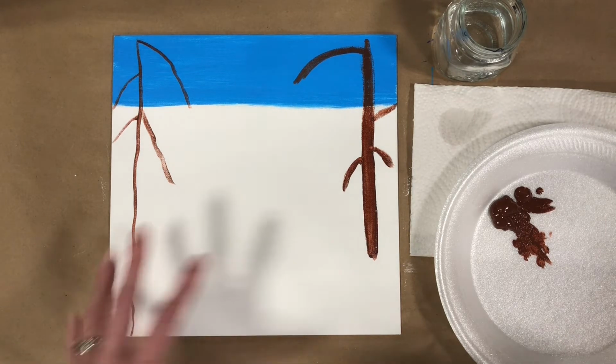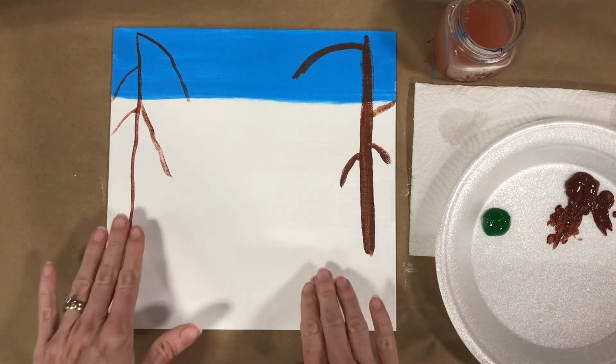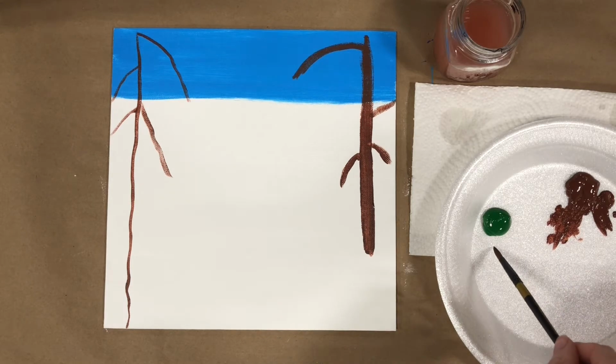Okay, so now we're gonna wait for this to dry and move on to our next step. All right, we have our base of our trees ready. Now we're going to layer on top of them, and they are nice and dry, so we're ready to go. So I've washed my brush, and I am ready to put on my greenery.